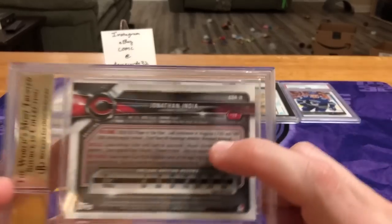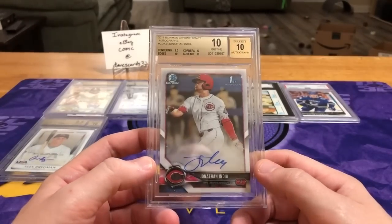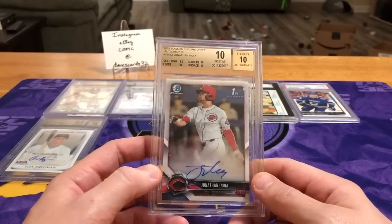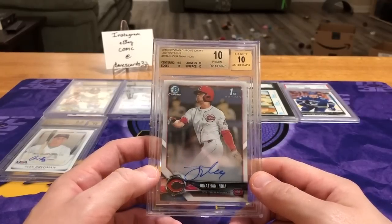He is the number 5 overall pick in the 2018 draft, so a high draft pick. A little research I got a chance to do before making this video: it doesn't sound like a big power prospect, which, you know, chicks dig the long ball. That stuff sells, but he could be a pretty solid contributor to the Reds.